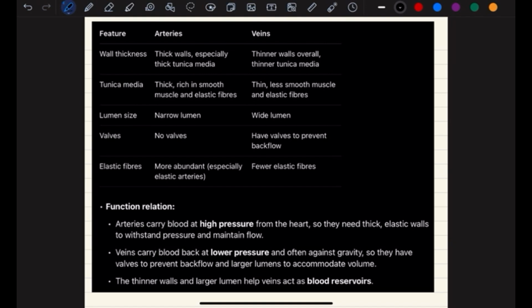And it's all good knowing the features. We talked about these features, yeah. But you also need to relate it to function. When you can do that, you are completely set for a question like this. So we want to talk about wall thickness. We want to talk about that tunica media specifically, lumen and valves. I'd say those are the main ones to cover. You should be able to cover the other ones as you talk about that, yeah?